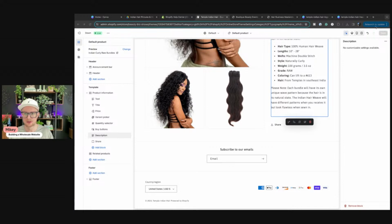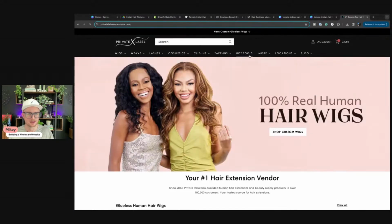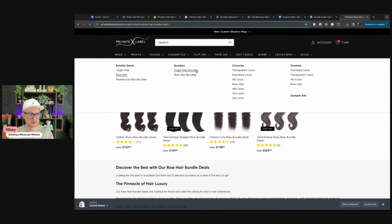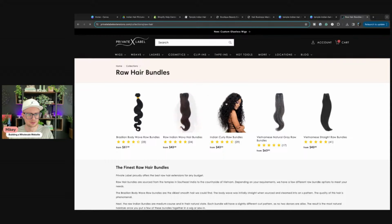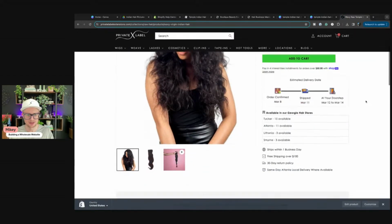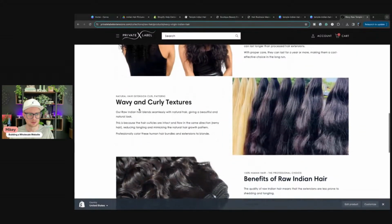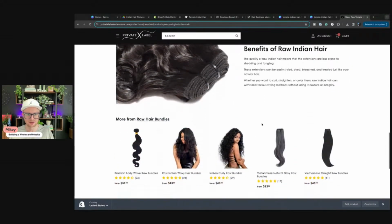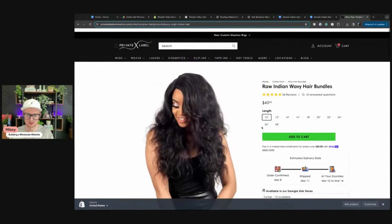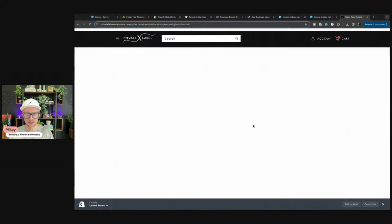So I'm headed over to the private label website. Let me show you. And we're going to go to Weave. Oh, I don't want bundle deals, actually. Raw hair bundles. And then you're going to see this. This is how we're going to build out the product pages with product page templates. So, raw Indian hair, waving curly textures. See how nice that looks and how built out it is? Very nice, very clean. That is what we're going to build out here as well.